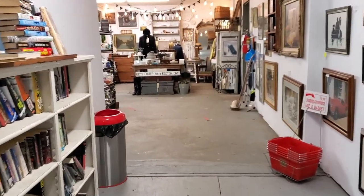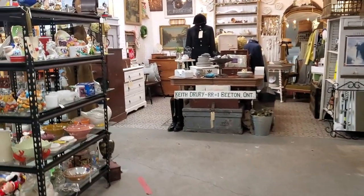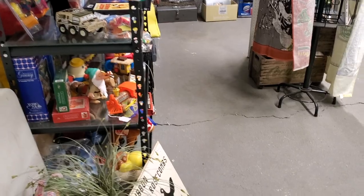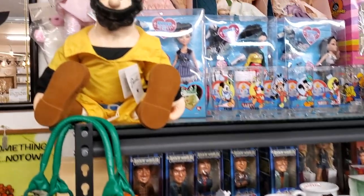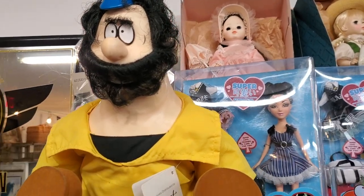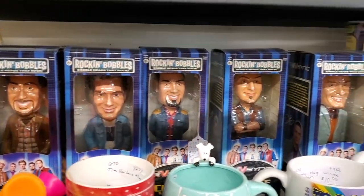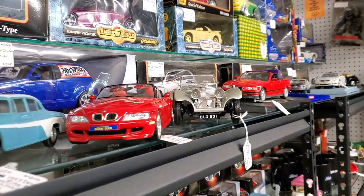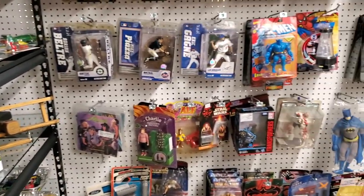I think we're coming up on the really good toy section here on the left. Possibly. Oh wow. Hallelujah. This is where you want to go if you're a vintage toy collector, if you go to the BrickYard. There's some really nice, there's Bluto. But there's a whole wall of carded mint on card vintage toys. Cups again, bobbleheads, diecast. You seem to be right. There is no shortage of diecast cars.